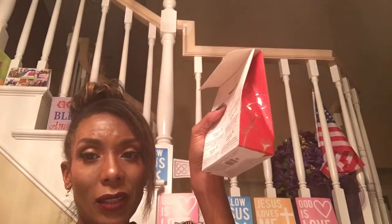So I am taking this back because I feel like, don't charge me extra to try your product out. This should have been a sample, you know. Come on, y'all. People, please, please, please. Why? Okay, this came from Ulta.